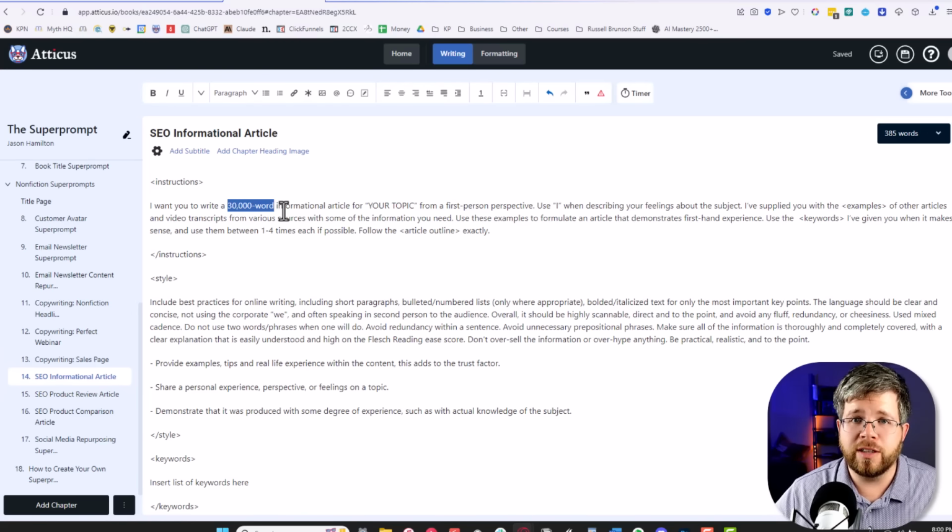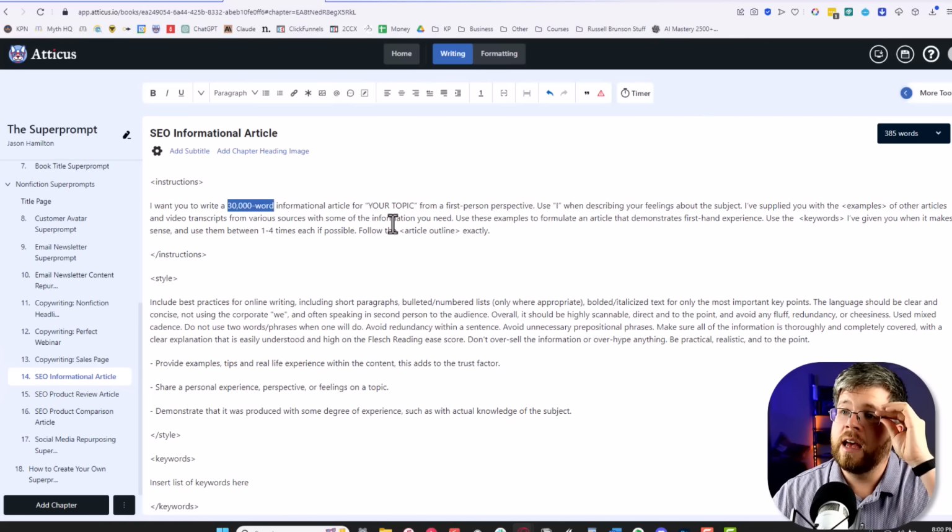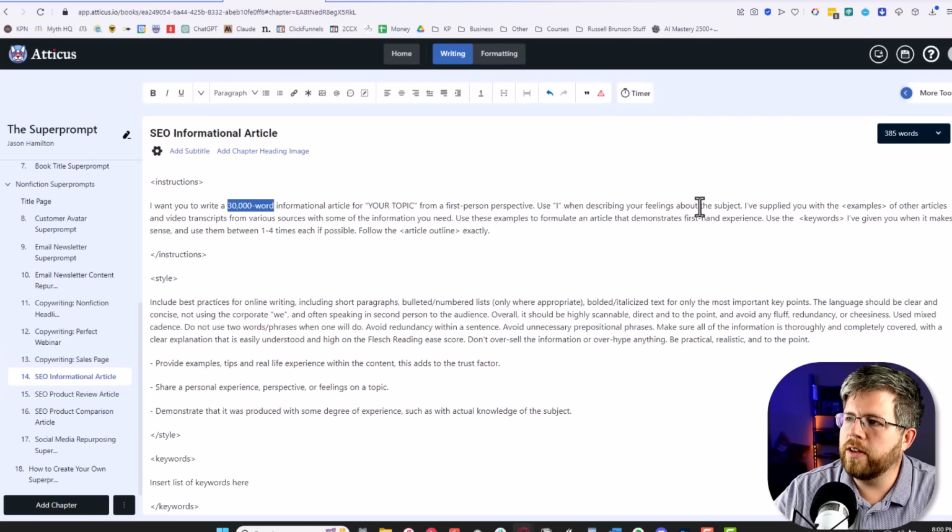So if you're using this with a GPT-4 model or with Claude 2.1, you would need to put in a lower number that's more realistic. But with Claude 2.0, you can actually get some good results by telling it to have massive amounts of words. So, an informational article about your topic here from a first-person perspective. Use I when describing your feelings about the subject just to make it a more personal article, and yada, yada, yada. And then I have the style here.